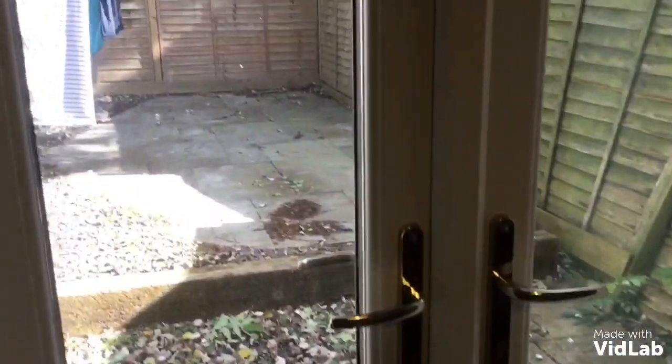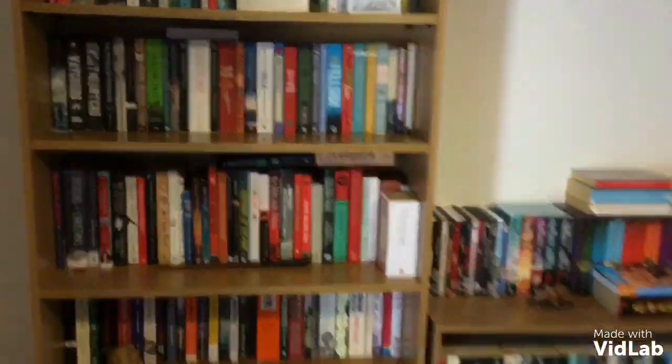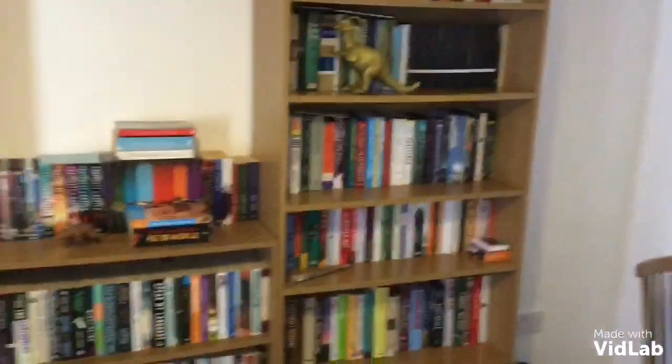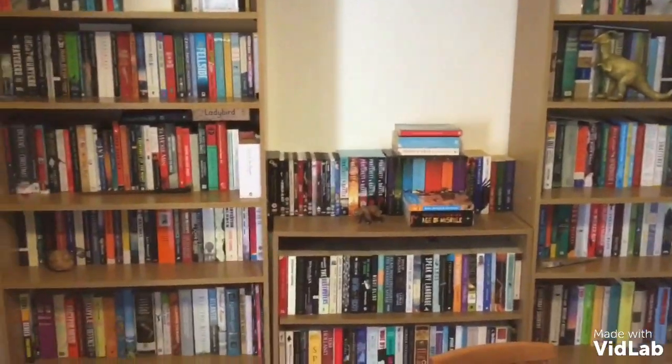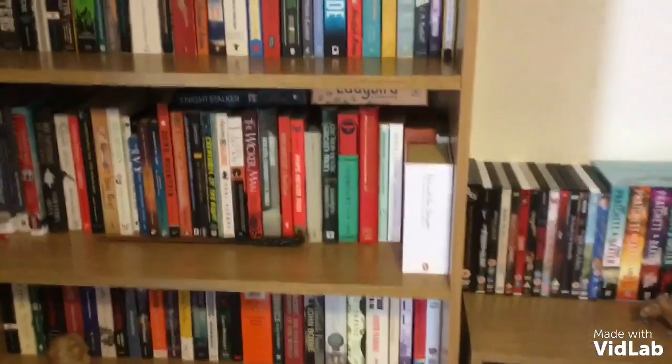I've got my bookshelves up. Have a look at those. Yes, lots of bookshelves. Also got my garden, which is small but perfectly formed, and there's a fox that comes along some nights. But yeah, like I said, I've got my bookshelves up. I'm really pleased. I built, assembled these myself.